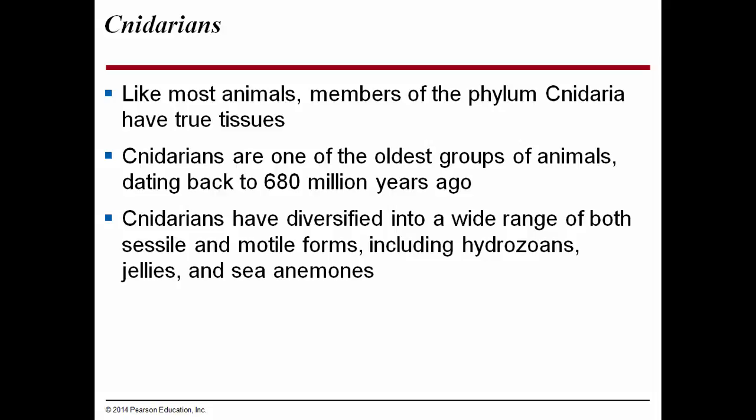Okay, now we're going to talk about cnidarians. The most common cnidarian that everyone knows is the jellyfish. Like most animals, members of the phylum Cnidaria have true tissues. Cnidarians are one of the oldest groups of animals, dating back to 680 million years ago. Cnidarians have diversified into a wide range of sessile and motile forms. Sessile means that it's attached to a point, and motile means that it's capable of movement, including hydrozoans, jellies, and sea anemones. Hydrozoans are like hydras, like those freshwater hydras that you can find in pond water. Jellies are jellyfish, and I think we're all familiar with sea anemones. We'll explore these in detail here.